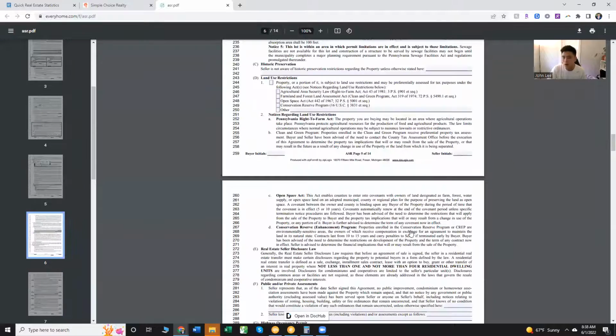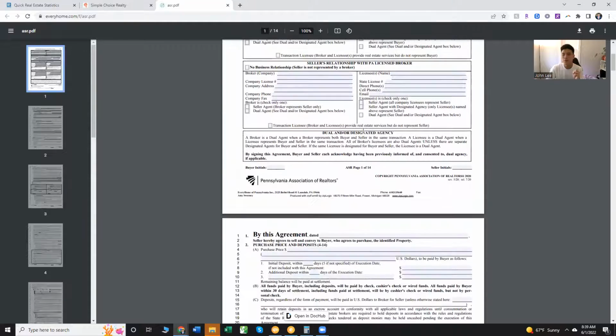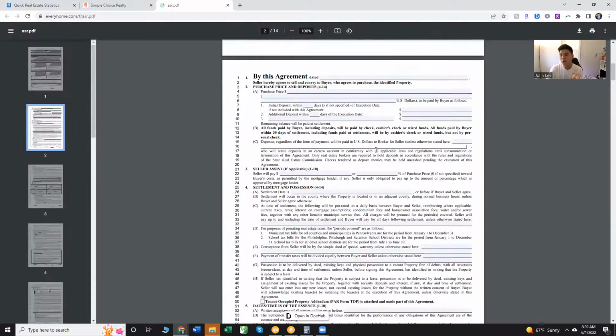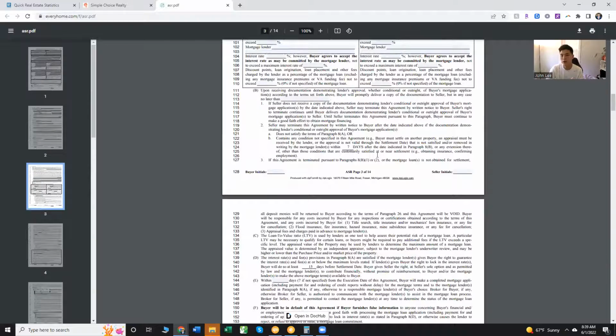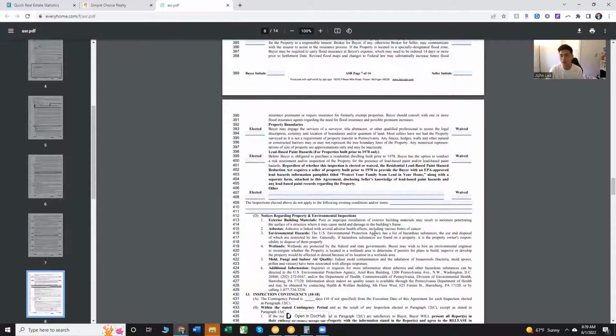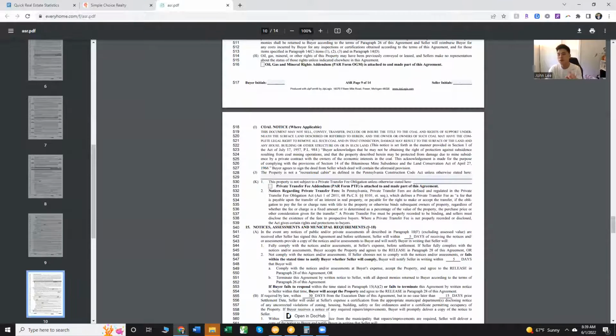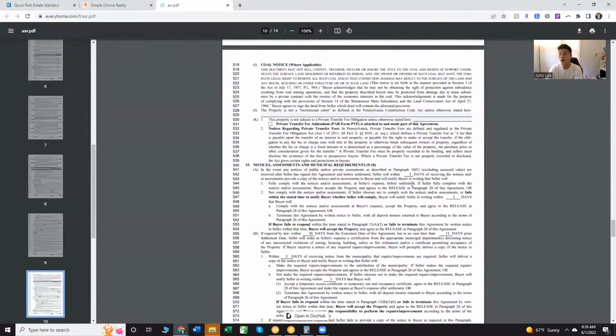The first thing that I want to start off with is the agreement of sale. I'm sure you might have seen this, whether you bought or sold a home. In the state of Pennsylvania, we use a standard agreement of sale. If you do not understand how this works, and you're listing the property yourself as a for sale by owner, everything legally is on you. This is something that you have to consider.